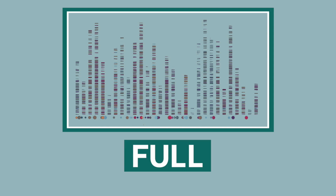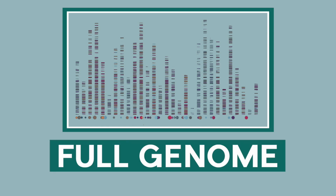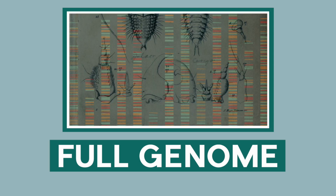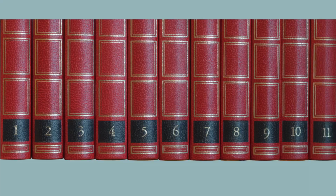Once we have a full genome of a species, that is a complete record of not only how that species functions on a molecular level now, but also how it's functioned in the past. It's like a history which keeps getting updated with new pages and chapters all the time.